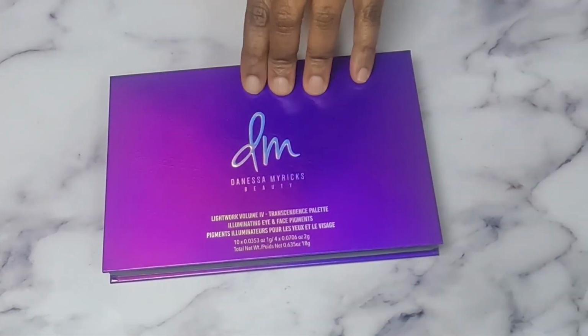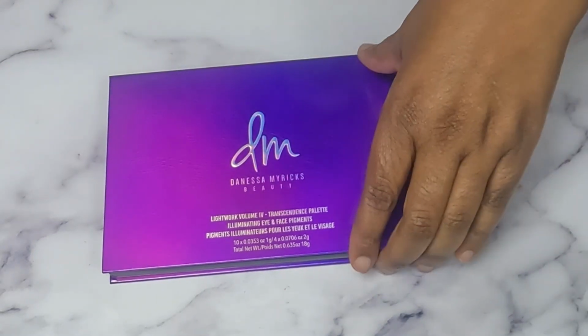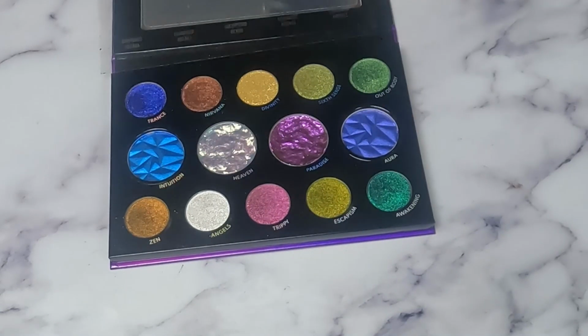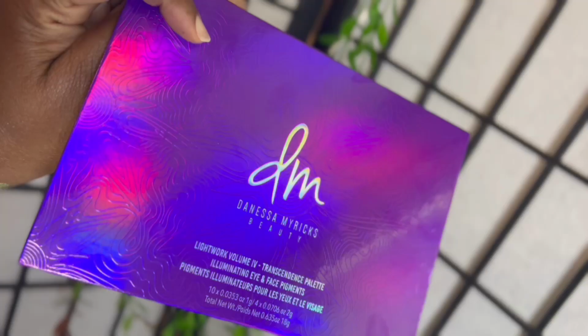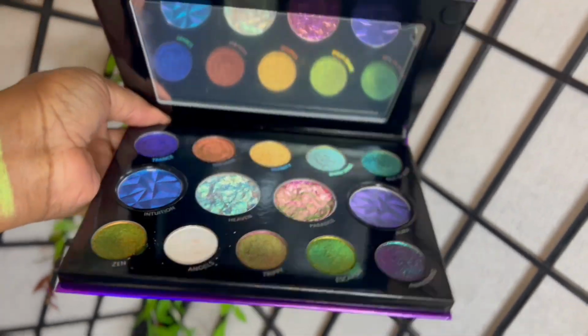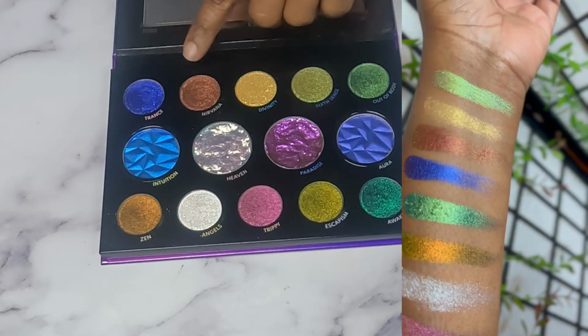Also from Demetrius McDew, I have her Light Work 4. It's a Transcendence palette. Y'all, these shimmers on the top row and on the bottom row, metallics, duochrome, multichrome, whatever she calls them, chromes and glass metallic, velvet chromes and glass metallics.